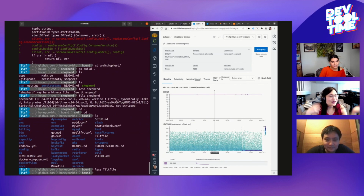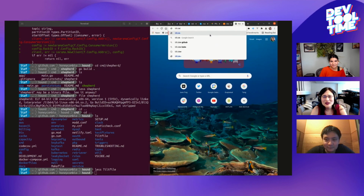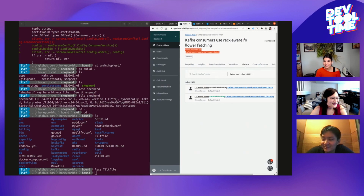Personally, because I tend to work on only one service at a time, I tend not to use Tilt myself, but a lot of our devs are a huge fan of it. For people who aren't familiar, it is tilt.dev. It's like the developer environment tool for a multi-service or microservice world. Would you say that's accurate?